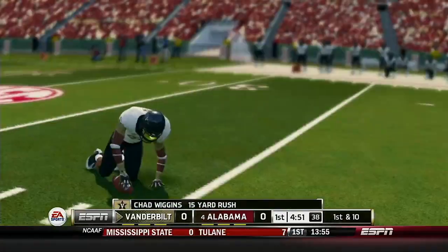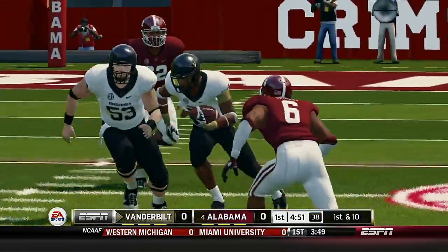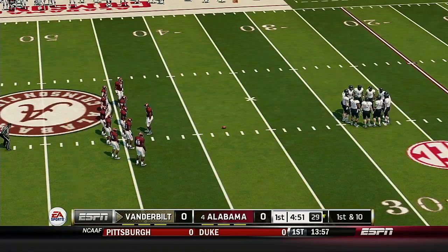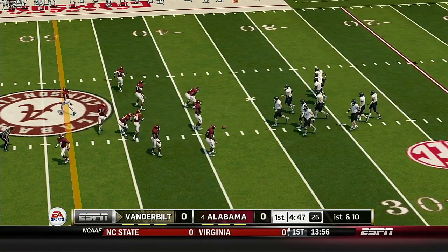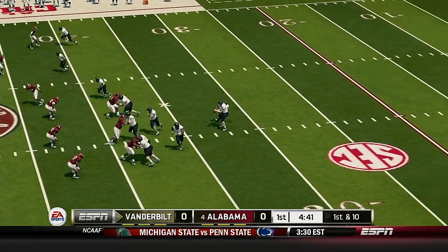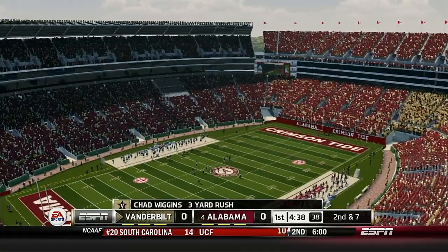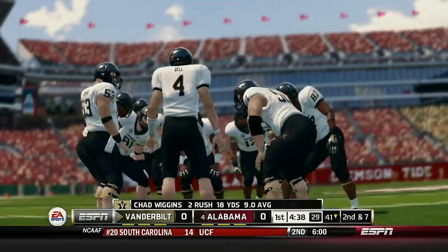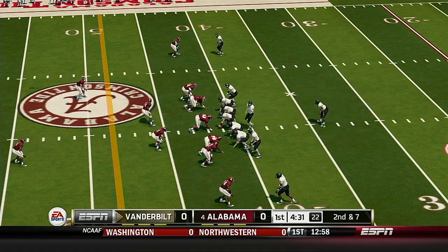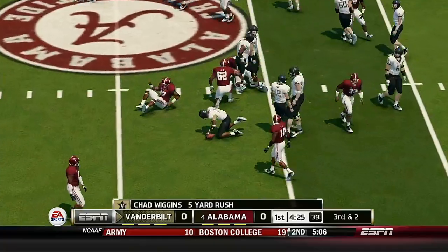He's taken down around the 38-yard line. Nothing tentative on that run at all. He looked very determined and got the first down. First and 10. Ball on the 38-yard line. Wiggins gets the call. He's pushed out of bounds around the 41-yard line. Nice run, and he's brought down.